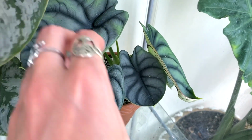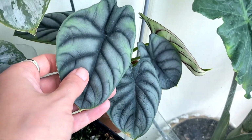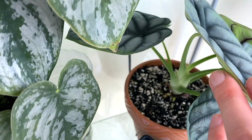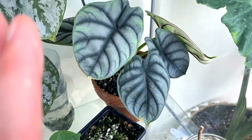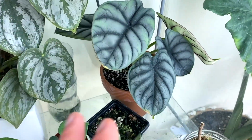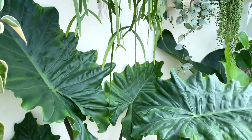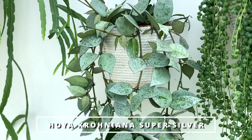She's just stunning. And I know alocasias can be quite well known for being slightly temperamental, and touch wood, so far, as you know, she's in my cabinet. She's really, really happy in here. She hasn't given me any grief at all. She's hung on to most of her original leaves as well, to be honest, which is quite unusual. Often alocasias go through this cycle where they'll give you a leaf and then the other one will die off, and so on and so on. But this one hasn't done that for me yet. So yeah, she's gorgeous.